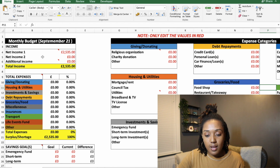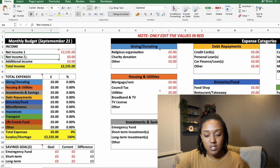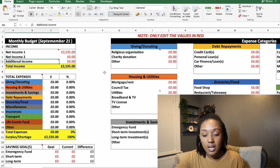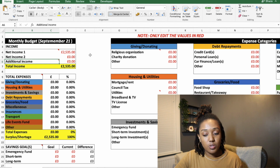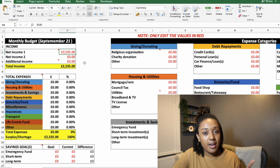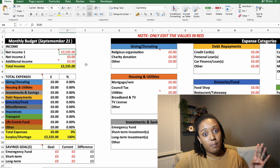So you'll see that I have spaces for different net incomes, so income after your taxes and any other deductions are taken out, and potentially additional income. But for this exercise, we're going to assume that this person again is making £41,000 per year, but we're also going to assume that this net income is after they've contributed 4% into their pension.